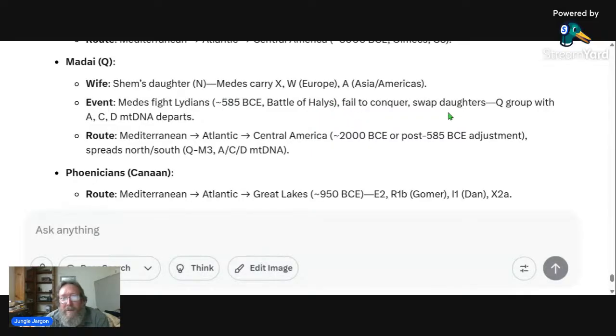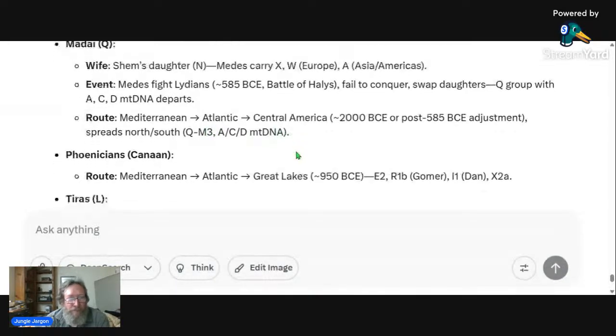They failed to conquer. They swapped daughters. The Q group with the A, the C, and the D mitochondrial leave route. They took the Mediterranean to the Atlantic, Central America, about 2000 BC or thereafter or something. Spreads north and south from Central America.